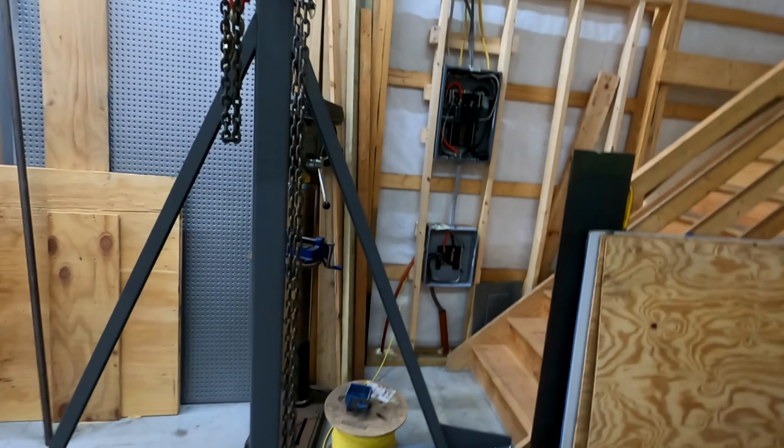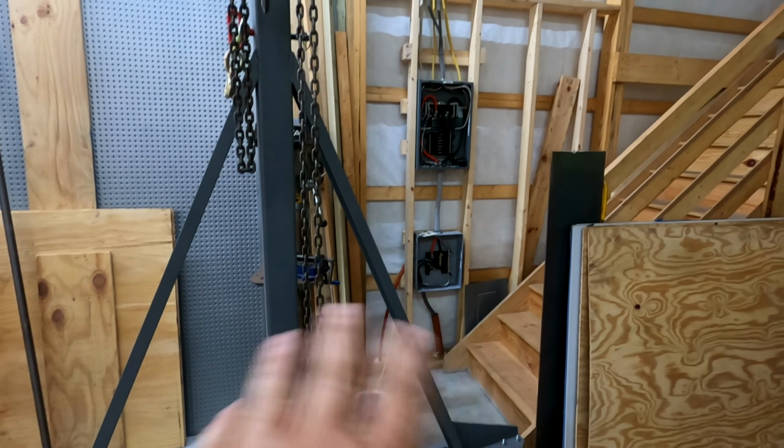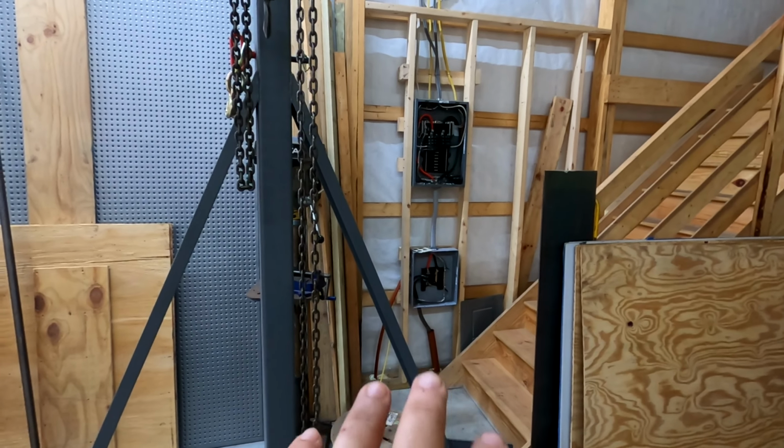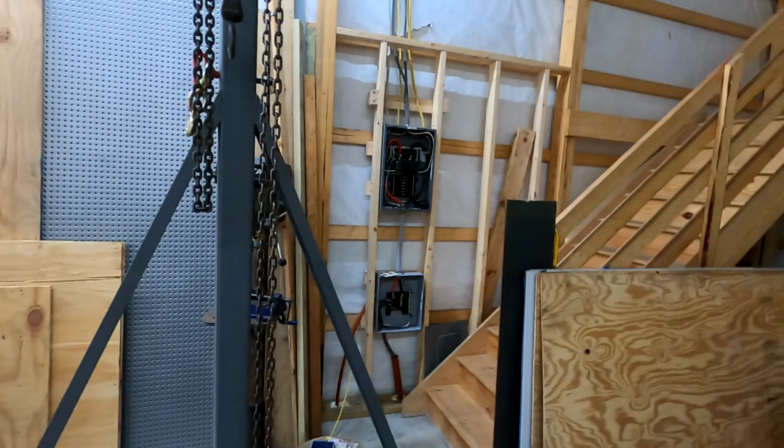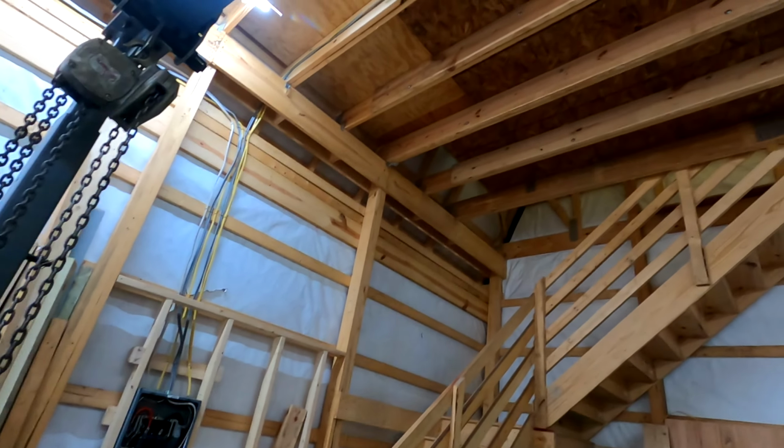And it's easy enough. You just flip the two breakers and you're done. It'll be interlocked, so you can't turn both on. They could both be off, but they can't both be on. And then the guys that built this did a really fantastic job.